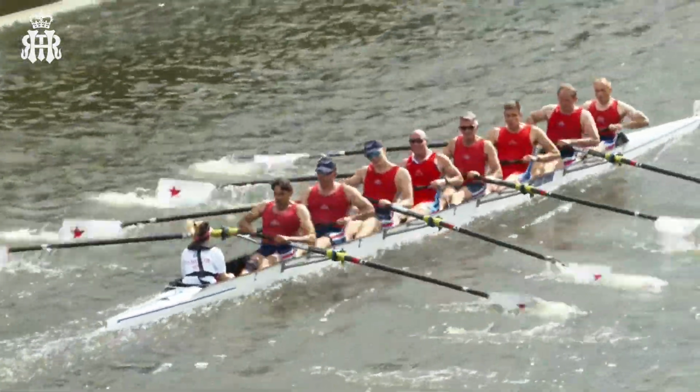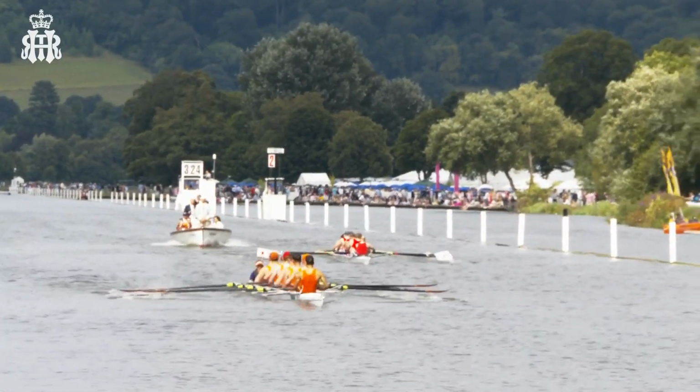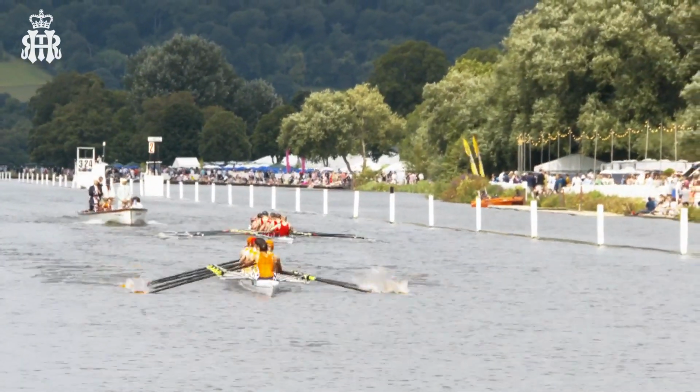So this Thames eight, I'm sure, will have one eye on tomorrow at this stage. And I don't think this is their top Lee crew. I think their faster crews are in the Wyfold and the Britannia, but fair play to them. They put a few lengths into Star here. Yeah, and here doing a good job.